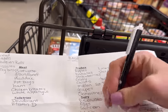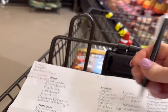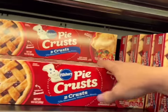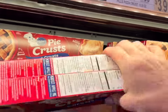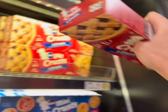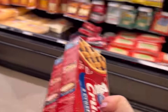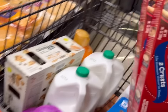Oh, shoot. I gotta go back and get heavy cream. Sour cream. Pie crust. I knew there was something I needed right there. I was staring at this section. I need this for the Pop-Tart pie. How many? I think maybe two for the bottom, two for the top. No, I should look. Three for the bottom, three for the top. I'm using my giant cast iron. It is huge. Let's go with four. I'd rather have an extra that I can keep in the spare fridge than not enough and be bummed out.